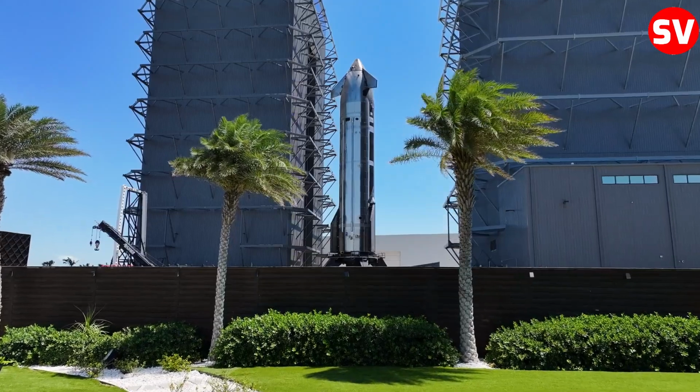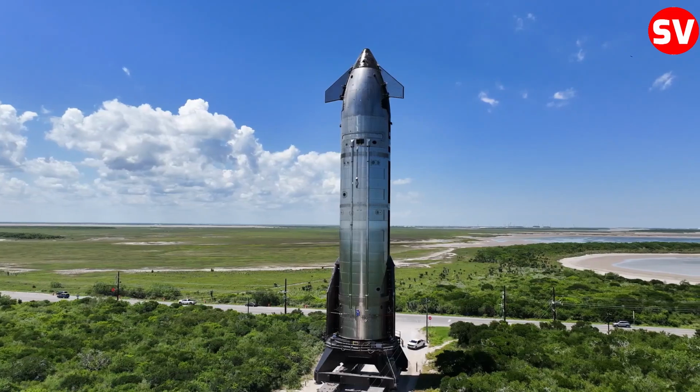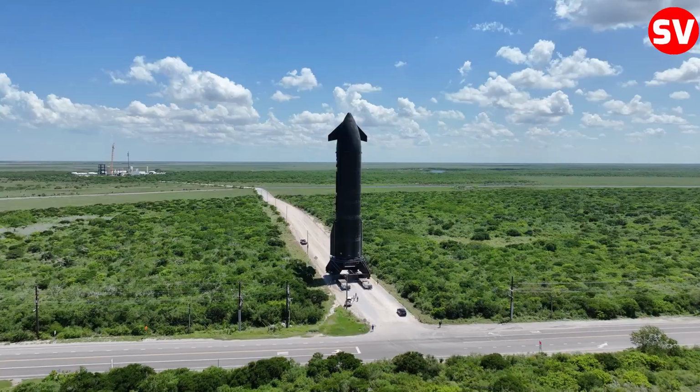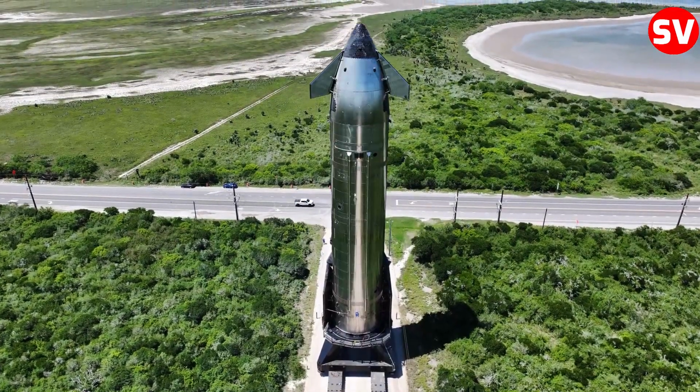Something big is about to happen for SpaceX, and this time, it's not just another test flight. Flight 9 isn't just another Starship test. It's a packed, high-stakes mission filled with upgrades, reused hardware, and milestones that could reshape the future of space travel.